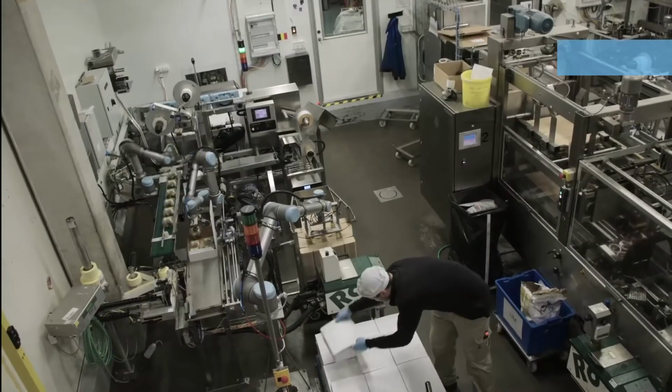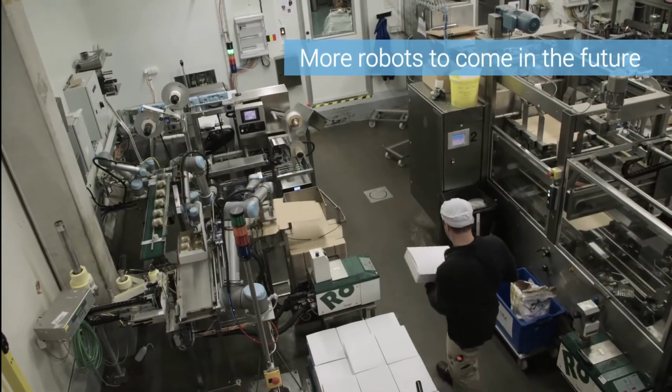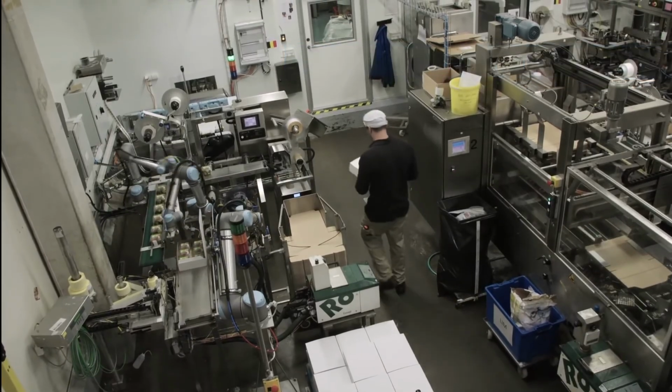The introduction of robots has been an eye-opener for the Swedish company. The future looks very different now. We'll definitely install more universal robots in the future. We actually want to get rid of all our carton machines and only use robots at each line in order to achieve a much more reliable and flexible production.